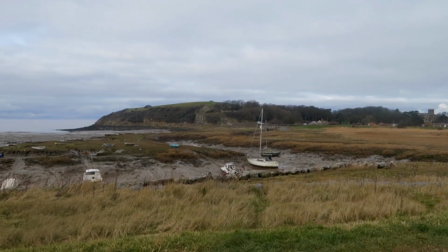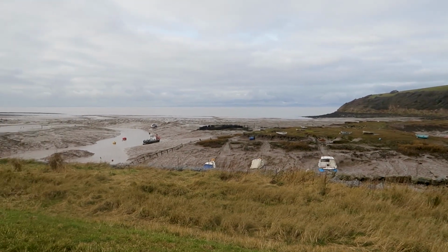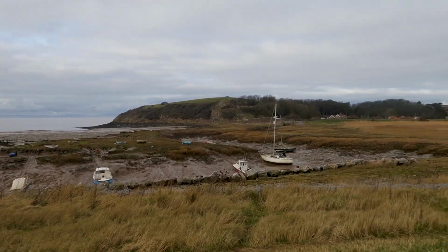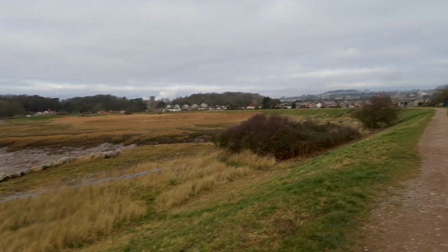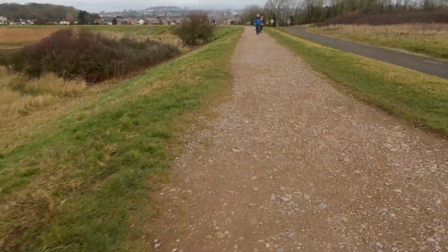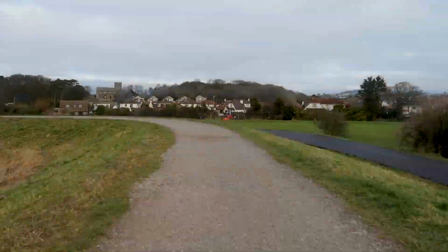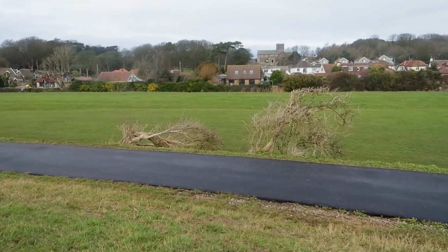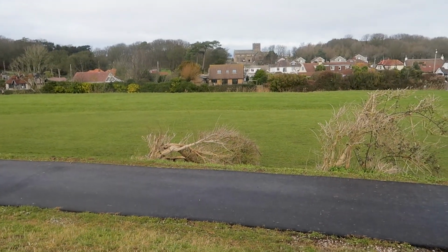I always see this place when the tide's out, so you can always see boats. It always makes you think of a boat graveyard. Soon we're going to head up that hill. This just shows how windy it gets around here. Look at those trees. That tree has literally just gone.